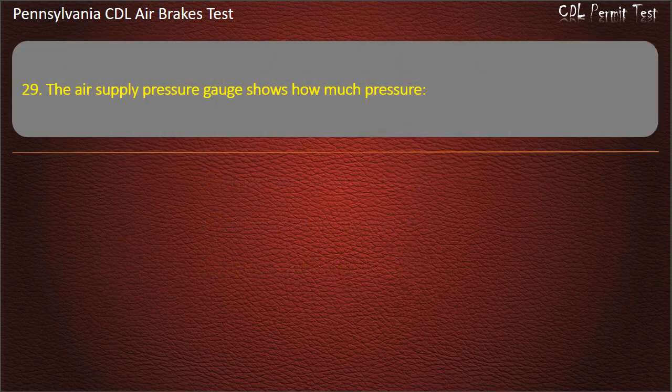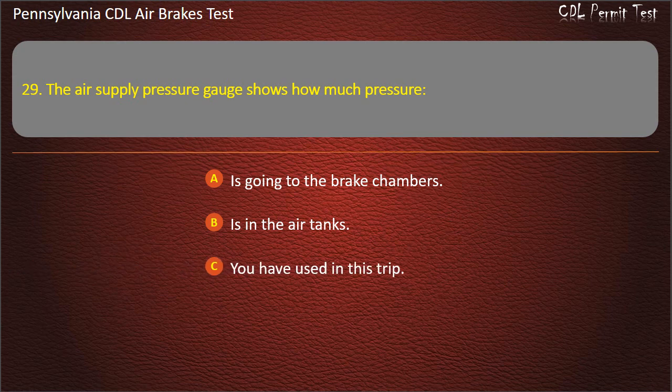Question 29. The air supply pressure gauge shows how much pressure is going to the brake chambers, is in the air tanks, you have used in this trip. Answer. Is in the air tanks.